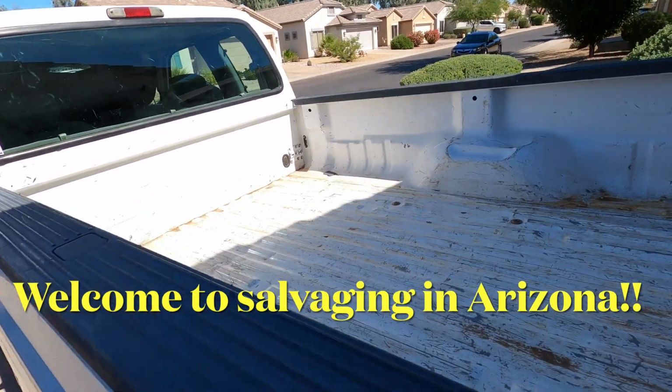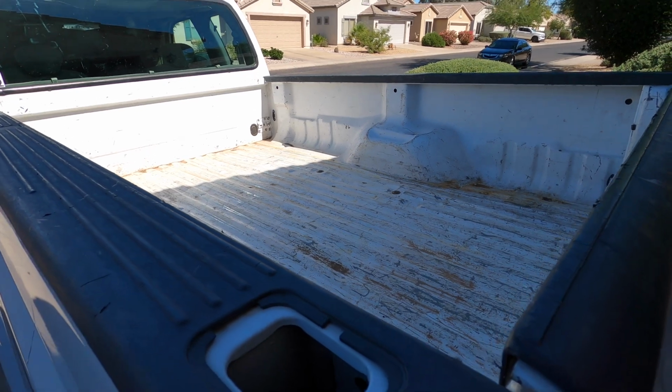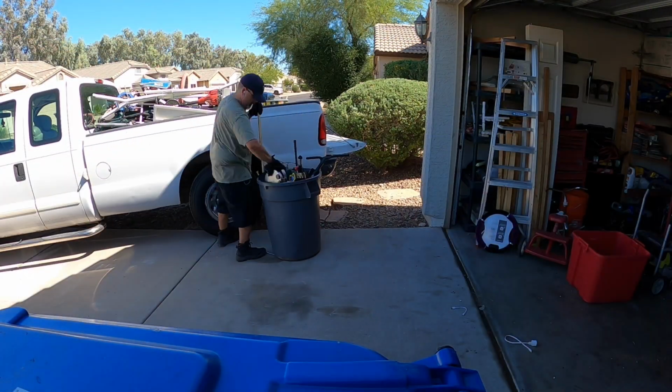Well, all right, folks, here in Salvador, Arizona, let's start out with this empty truck here. October 13th as of today. And yep, but let's get this thing loaded up.